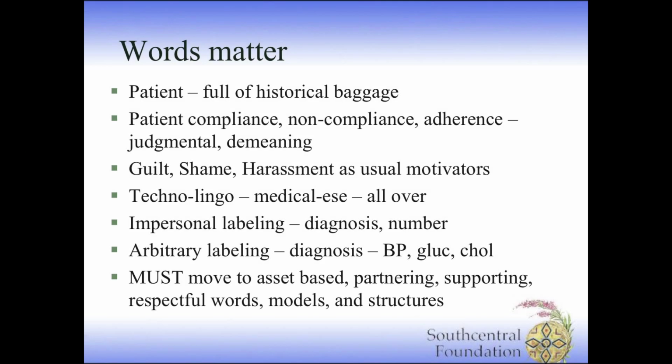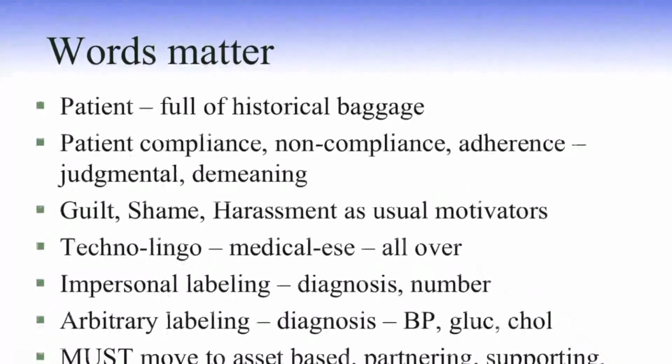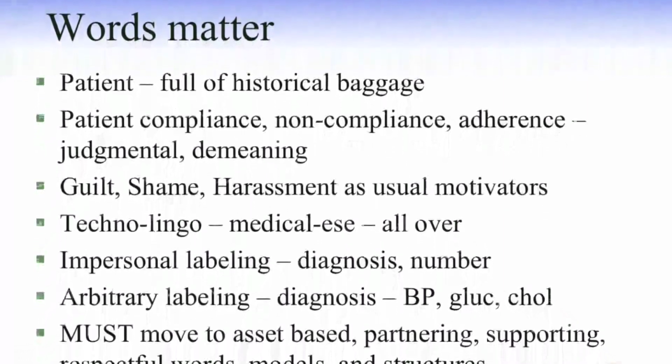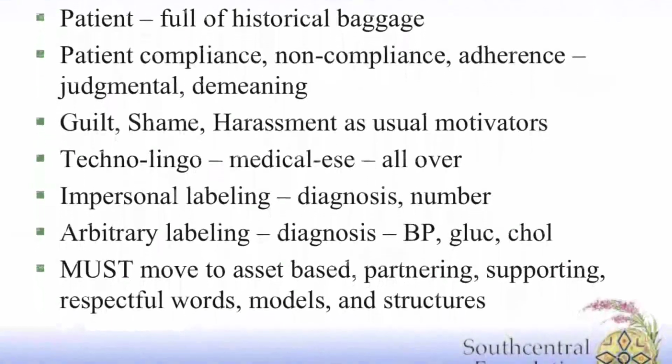Words matter. Patient, the word patient is full of all kinds of baggage. We won't spend a lot of time on this. Compliance and non-compliance, anything pisses me off more than those two words, I don't know what it is. The issue of calling patients compliant or non-compliant is paternalistic, judgmental, offensive, demeaning, shame, harassment, guilt. None of those things really work to change behaviors.